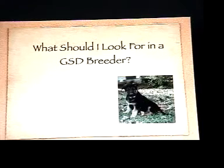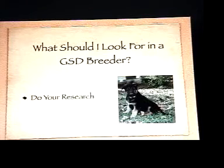What should you look for in a breeder? Well, I just told you a couple of things, but here are a few more. First, you want to do your research. I would go talk to the breeder. Get them to give you some references. Provide information from past people that have bought puppies from them. Contact them. Ask them questions about the breeder. Find out more information about them, and then that'll really supply you with a lot of details as to what you can expect if you were to buy a puppy from this person.